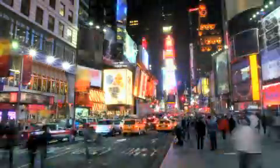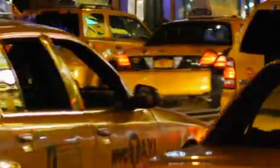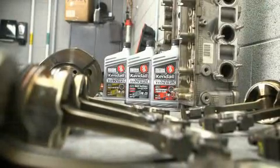The proof didn't come out of some lab. It came out of the mean streets of New York City. From the oil that's taxi-tested tough. Kendall GT-1 with liquid titanium protection additive. In synthetic blend, high mileage, and full synthetic formulations.